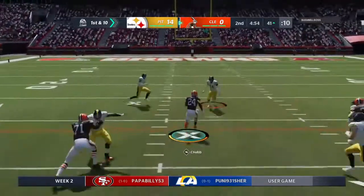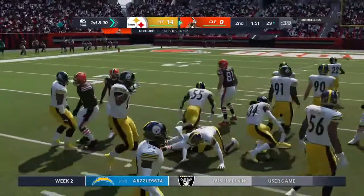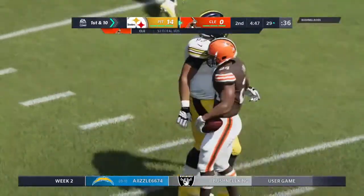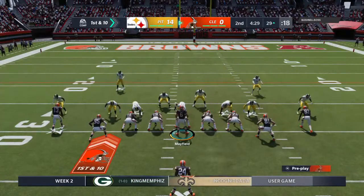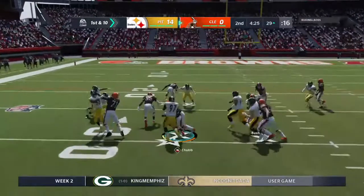Mayfield hands it off to Chubb. And he's taken down inside the 30. Another nice gain, 13 yards that time, and another 1st down. They're making it look easy out there. Another 1st down. So far on this drive, let me do this little bit of math here. 4 plays, 3 1st downs. That's a pretty good recipe for success.